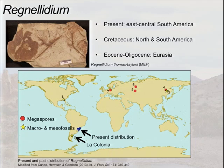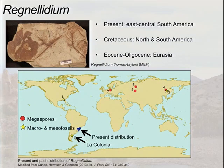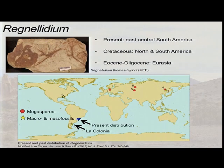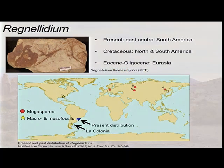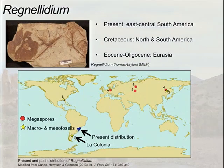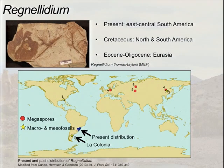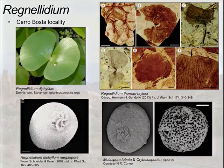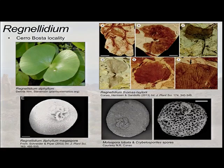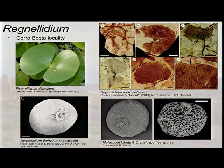So, the fossil record of Regnolidium itself is very, very sparse. This is it. These are fossils that have been actually assigned to the genus Regnolidium. So we have a sporocarp here from the southeastern US. We've got these leaves from the La Colonia Formation. There's one other occurrence of leaves way out here in Asia in the Eocene. And then we've got a few spores. And these are Cenozoic as well. There is sort of a question, though, because there is a pretty extensive record of Molospora lobata in the Cretaceous. And the question is, was Regnolidium producing this in the Cretaceous as well? And so far, we don't have a lot of evidence for this outside of the La Colonia Formation fossils.